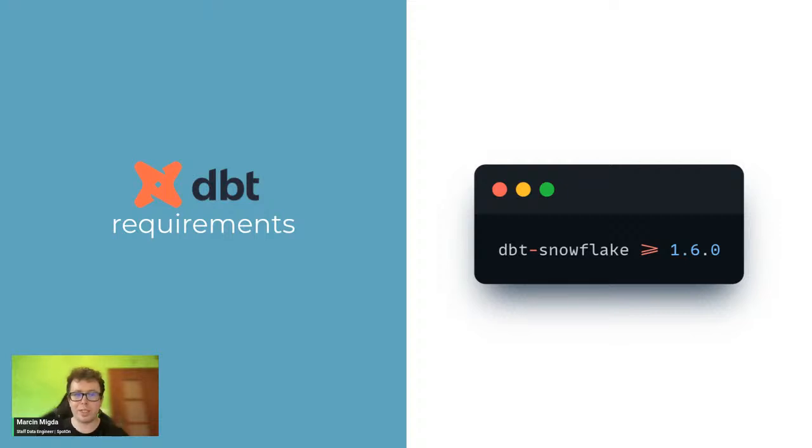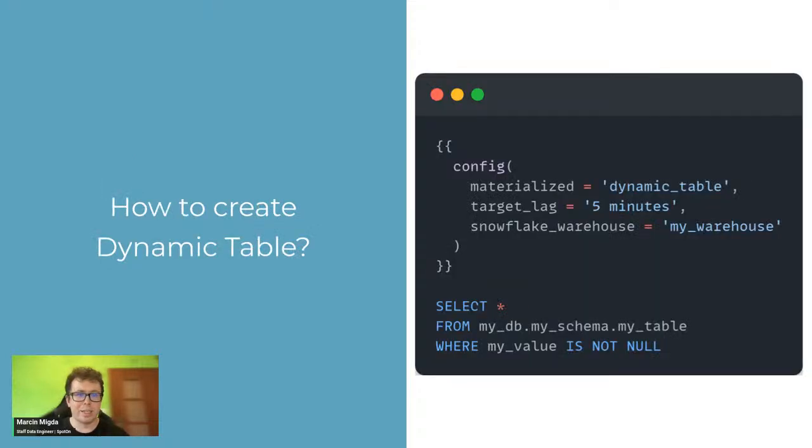So now let's answer the question, how to create a dynamic table. Creating dynamic tables in Snowflake with dbt is a streamlined process. You define your transformation logic declaratively and configure the model with a few key variables. The materialized parameter is set to dynamic table, indicating a Snowflake dynamic table. Additionally, two required parameters are essential. Snowflake warehouse. This parameter specifies the Snowflake warehouse responsible for automatically refreshing the dynamic table.